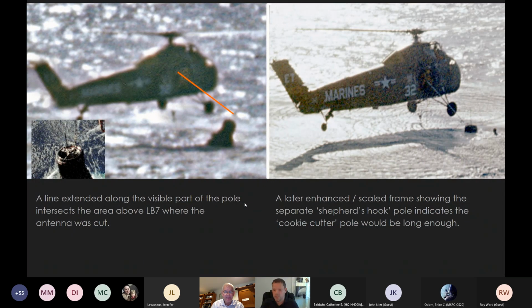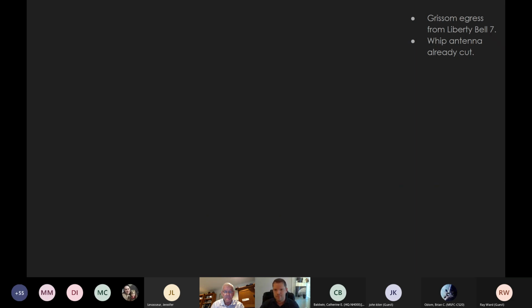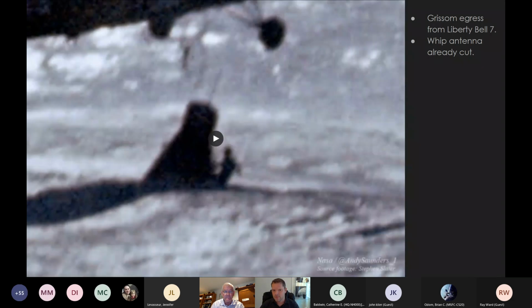So almost without question, this is the exact moment that John Reinhard is clipping the antenna. And that ties in exactly with what he stated. He saw an arc at this moment, and this is precisely the moment that we've witnessed those 17 frames of movement that happen to come from exactly where we know the hatch is. So it could be an extraordinary coincidence, but we don't think so. So we'll summarize this very shortly.